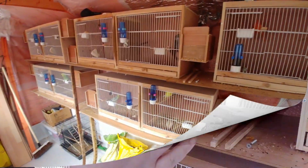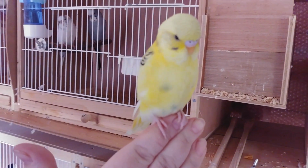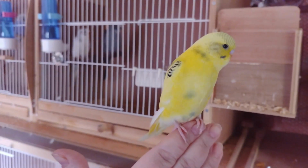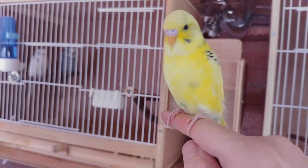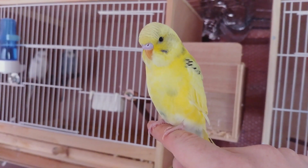And next up, he's a little bit of a star at the moment, is Mango. He's definitely going to be looked after and kept by us. Say, I can't go to a new home. I like this one. He's staying friendly. So hopefully he'll keep friendly and we'll have a nice budgie for life to look after.